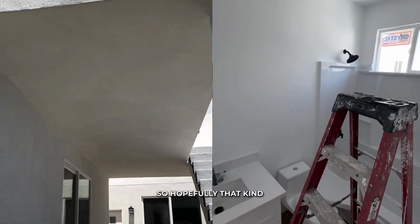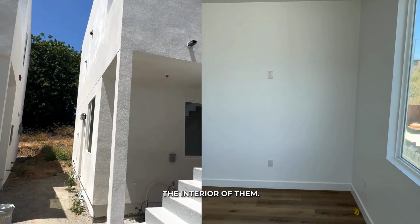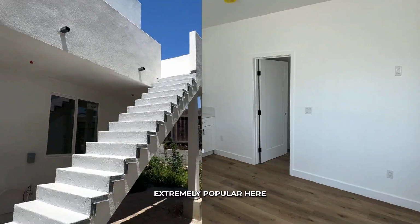All right, so hopefully that gave you an idea of what these projects look like, the interior of them. They're becoming, again, extremely popular here in San Diego. From a financing perspective, we've seen a lot of these loan requests come in. But when reviewing these loan requests, you have to be very careful.